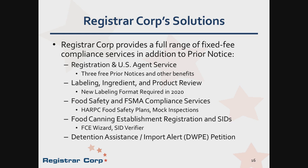Our labeling, ingredient, and product review to help you bring your labels into compliance with the new labeling format that's required in 2020. Food safety and FSMA compliance services such as HARP seafood safety plans, mock inspections, HACCP, and FSVP plans.